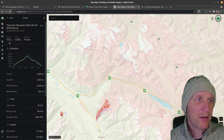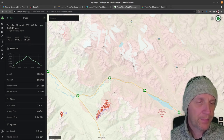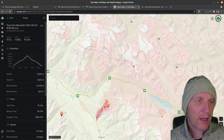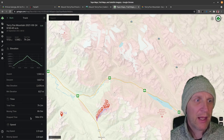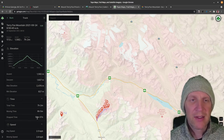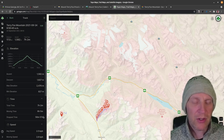But you can see here, the round trip distance was 17.3 kilometers. I ascended 1,582 meters, and the whole hike was about 7 hours for me. I started the hike at 9 in the morning, and I think I arrived back at the car at 3:34, something like that. One of those hours shows here as stop time, which was rest. I did see another person on the trail, and I chatted with him for a bit. I also stopped for lunch at the top.